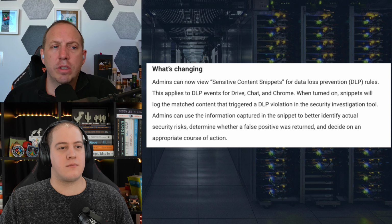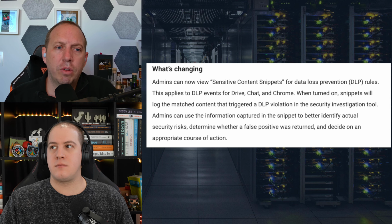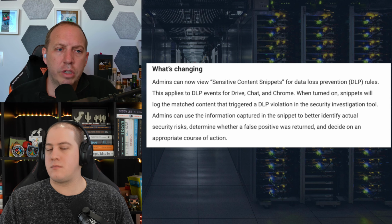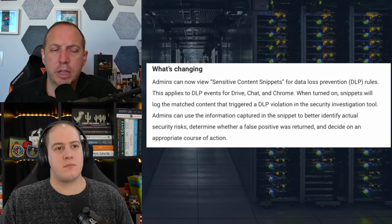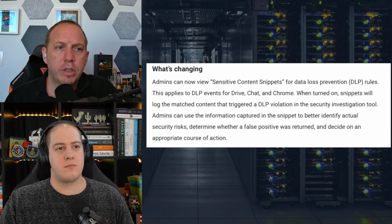This rollout started on the 6th of December, potentially longer than a 15-day rollout for both rapid release and scheduled release domains. And this is available to select enterprise customers, select Education Plus customers, and then Cloud Native Premium and BeyondCorp Enterprise customers. So available to just those with DLP functionality.